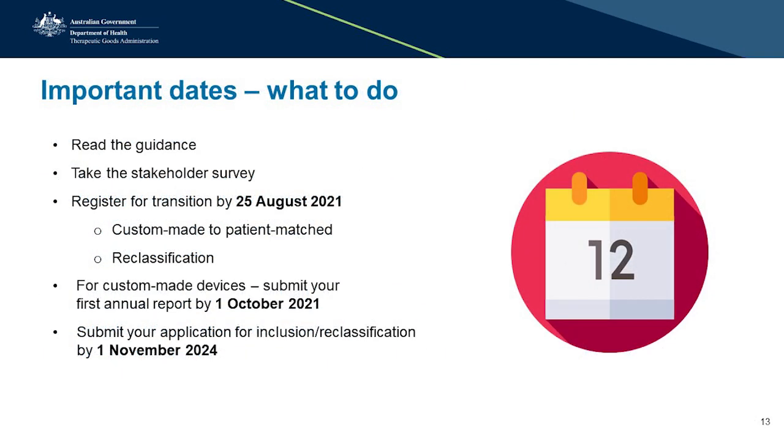All right, that concludes our brief overview of the framework. Before we commence the questions, I would like to point out some important dates and some things that you need to do. First of all, please read the guidance. I know it's an extensive document, but we've worked hard with members of industry in various sectors to give you a good overview and some practical examples of how the new framework will apply.